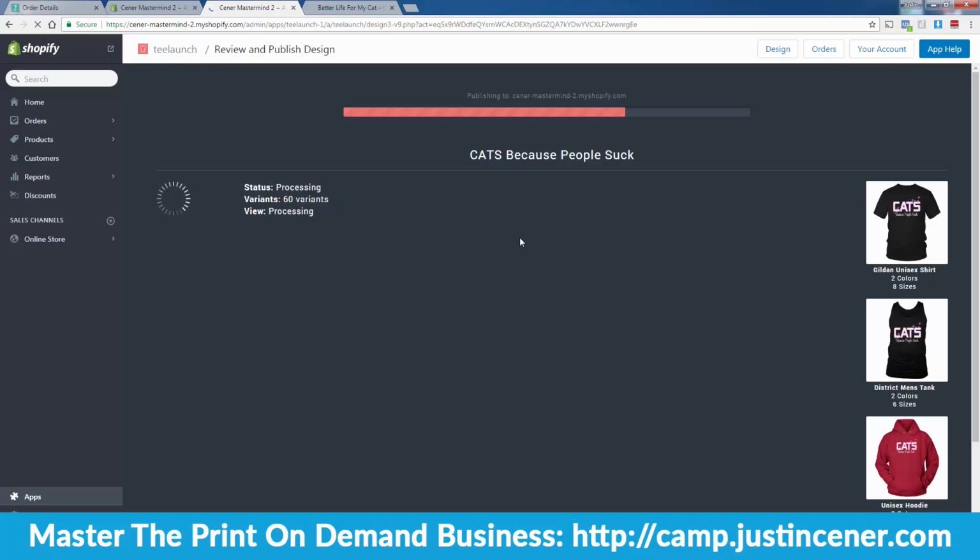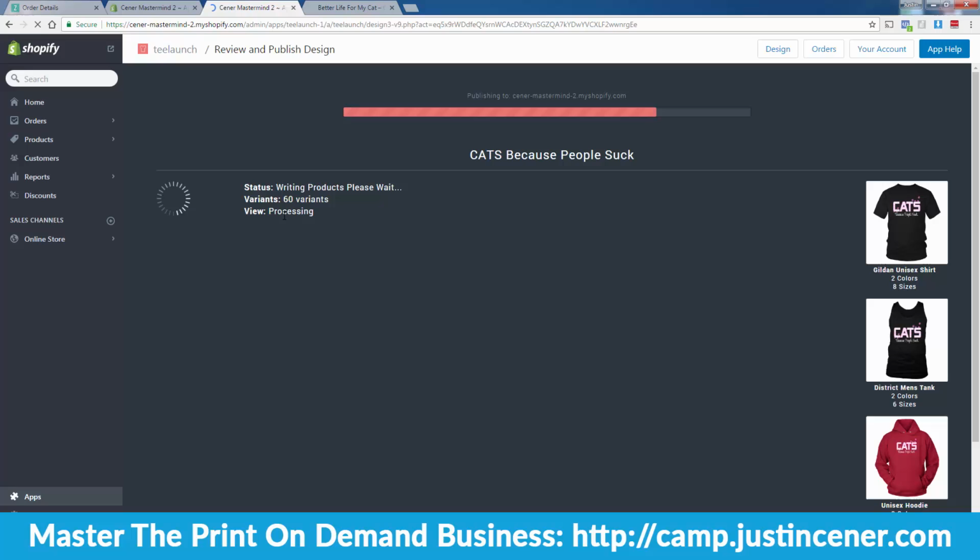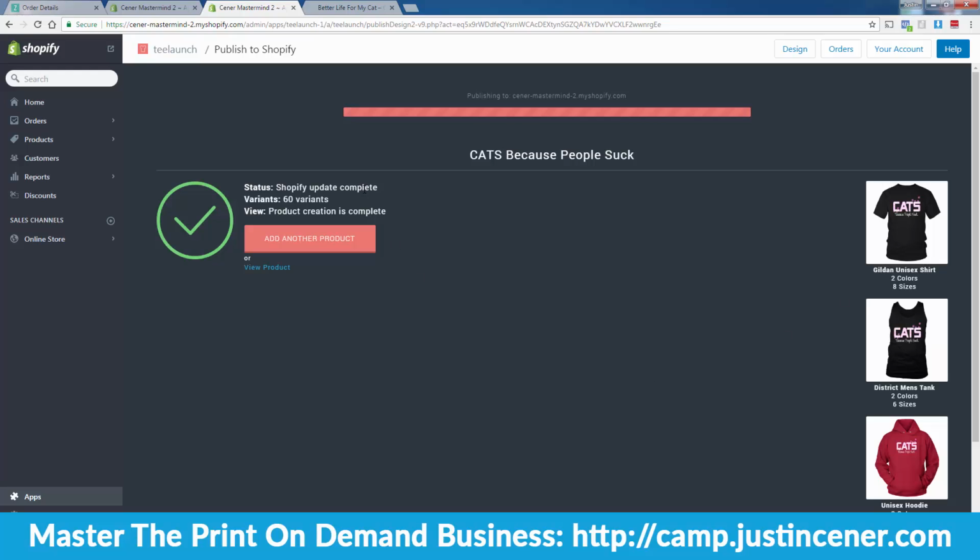It's literally pushing it directly to our store. You see it's building all of the mock-ups, and in just a couple of seconds, this product will be added to our store. Just like the one that we did through Custom Cat, this new product is going to be available to be purchased through our store, and once an order comes in, T-Launch will then receive that order, and we'll start printing this shirt, right? They'll figure out who ordered it, what size, what color, what variant, what address to send it to. They'll print it out, they'll put it in a bubble mailer, and they'll ship it directly to your customer for you. So this product is now complete.